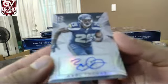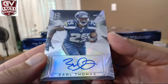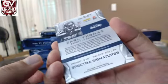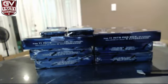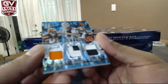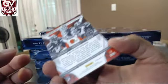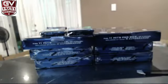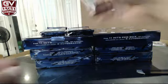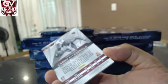Next we got for the Seahawks, Earl Thomas. It's a nice one. For the Seahawks, that is Mike. 43 of 99. Triple patch for the Browns, Duke Johnson, Manziel, and Mayo. Bennington 67, 21 of 50. And for the Cardinals, Larry Fitz, 41 of 49.